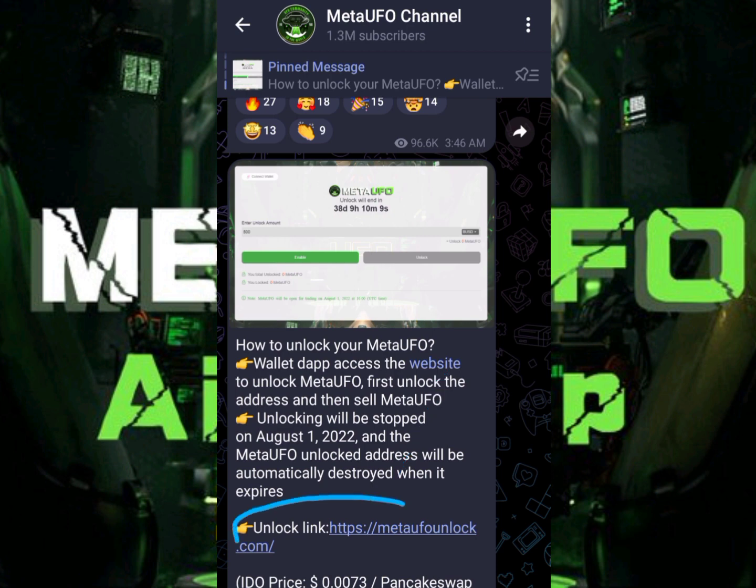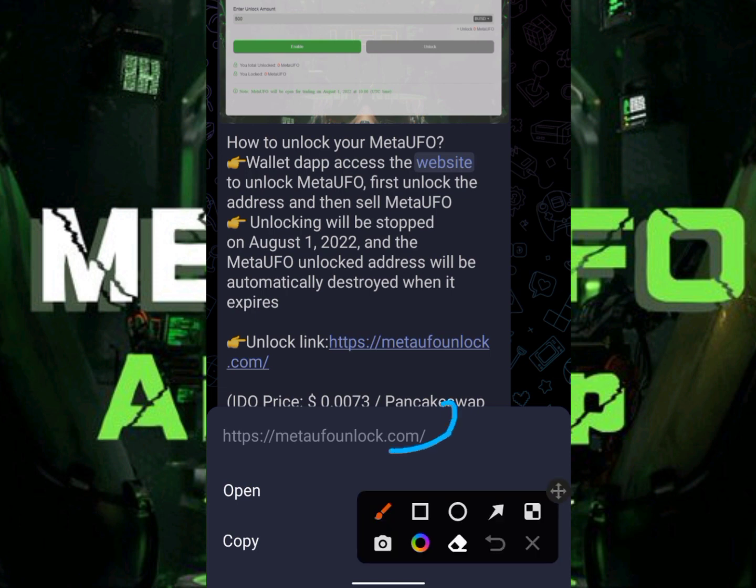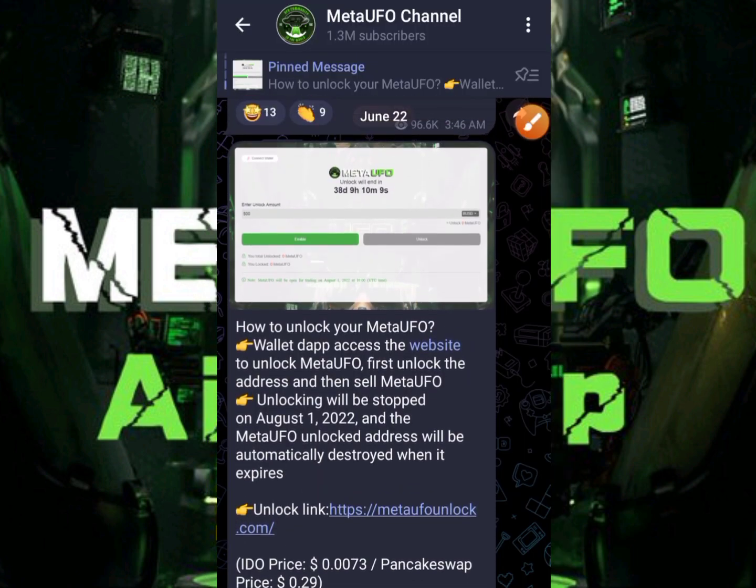And if you look right here, you see the link which they gave us to unlock the token right there. It is metaufounlock.com, and even this website they give here is still the same. If you click on the website, you see that it still gave us the same address right here. If you look here, you see metaufounlock.com. Okay, so the thing right here is not the expiry date, as they said here, August 1st will be the end of the unlock date. Okay, that's not our problem. The problem we have right here is, can it be unlocked? That's just the main problem right here.